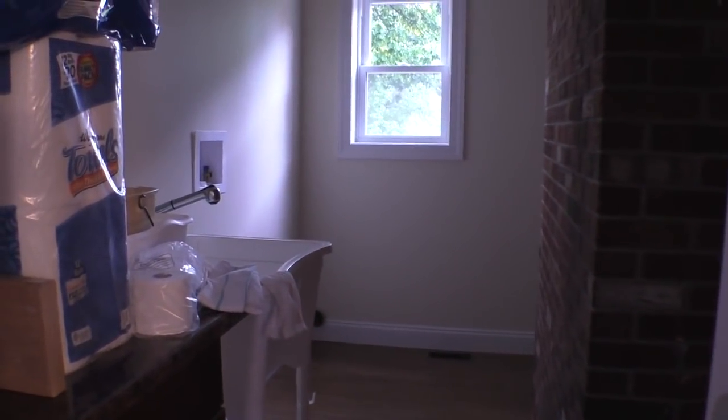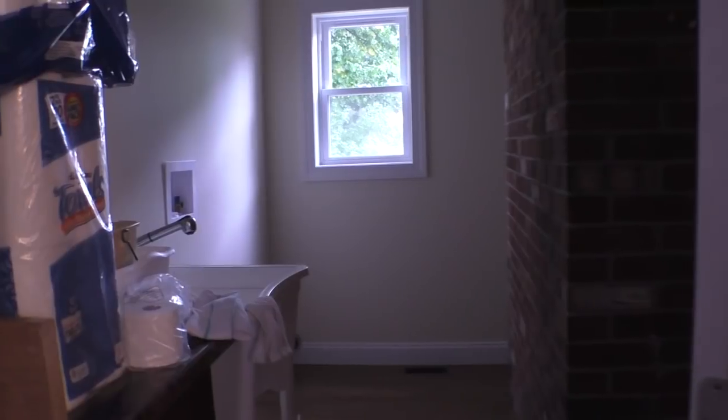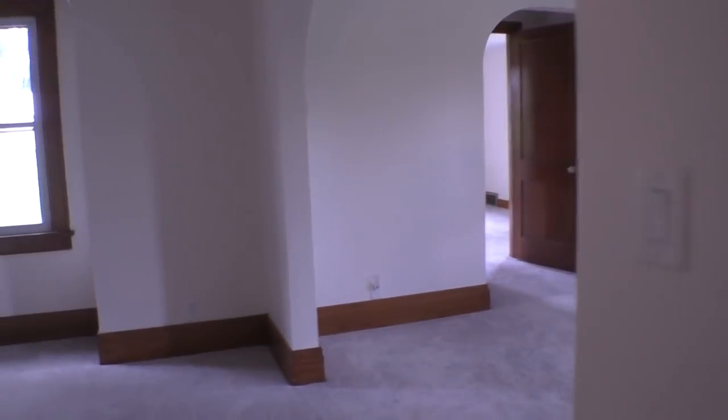We have a pantry here, which we're going to make into a butler's pantry. And we're going to put a stackable washer and dryer in here. And we're going to put a full washer and dryer upstairs. This will be our eat-in kitchen. From the kitchen, we walk into what will be our dining room.